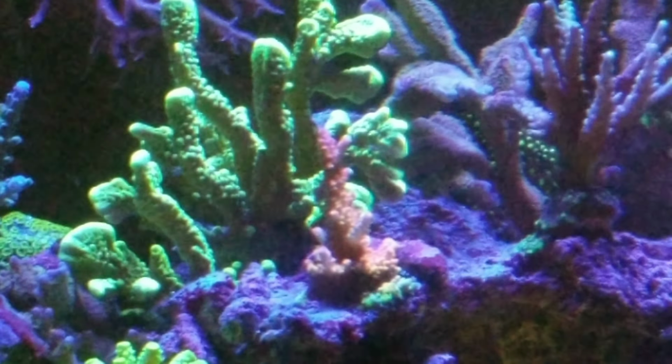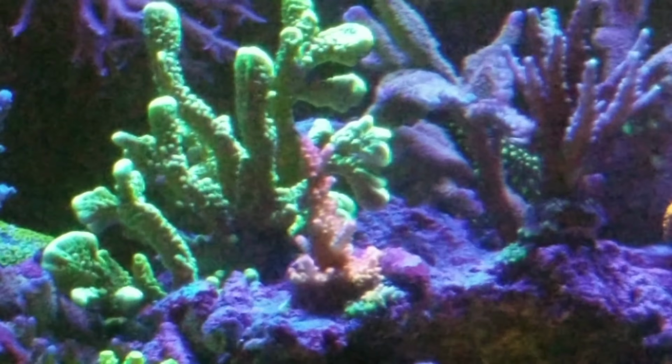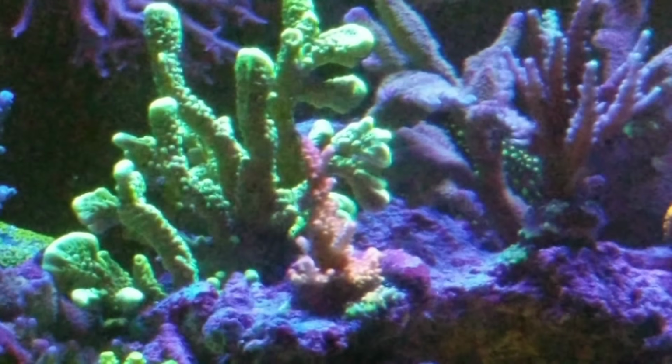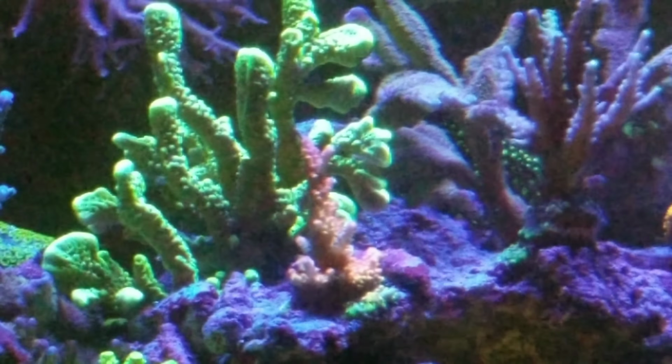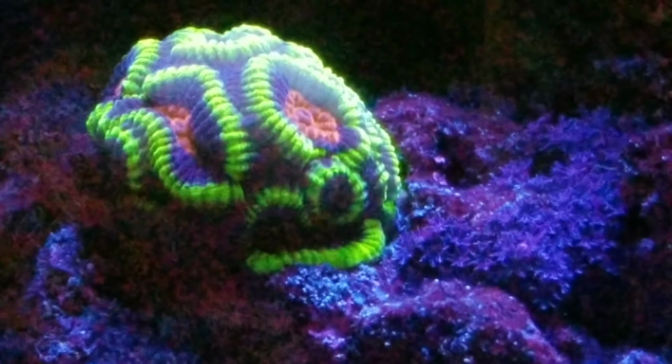And there's my Montipora confusa with a PC rainbow frag. Again, I got that at Reefco. And it is growing. Not quickly, but it's growing, and it's starting to color up. It was struggling a little at first.